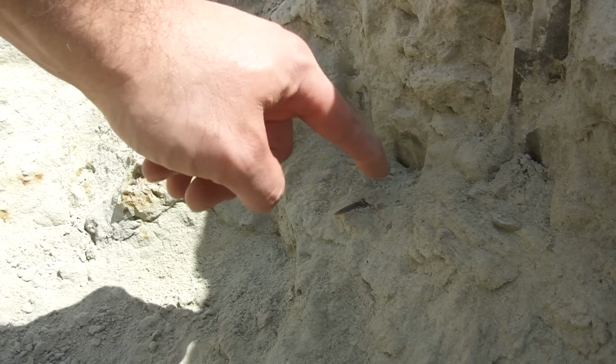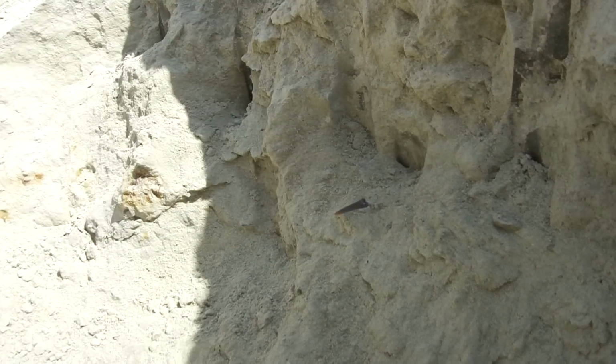There's a planus in the wall. Probably the best one I found today. So we're going to try to pull it out.